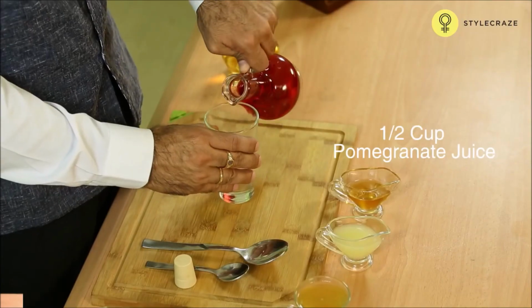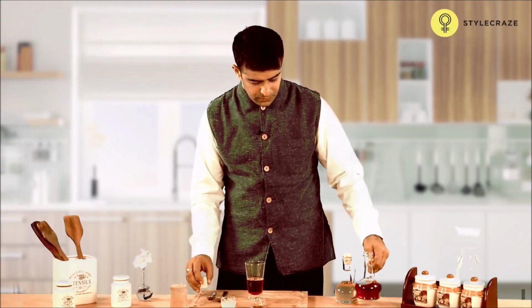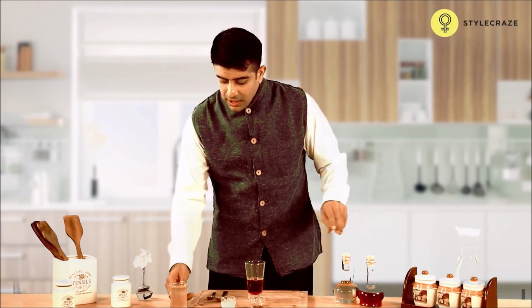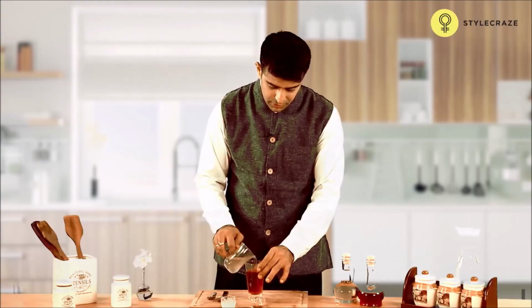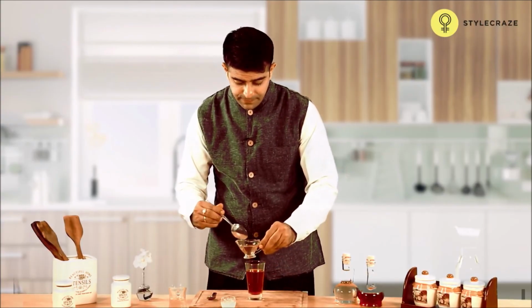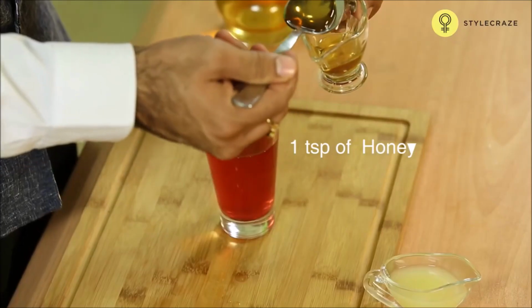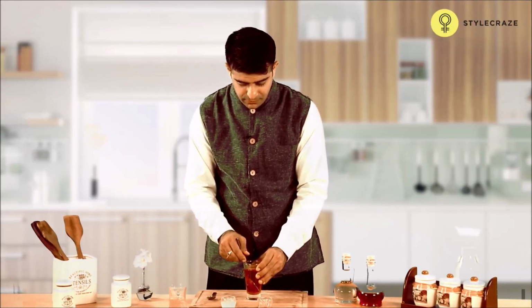In this home remedy for asthma, we take 1/2 cup of pomegranate juice, and we add 1/2 cup of ginger juice. To this we add about a tablespoon of honey. Have a tablespoon of this 2 to 3 times a day to get relief from asthma.